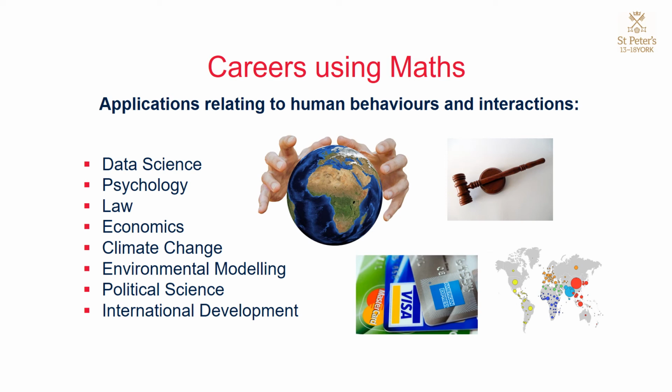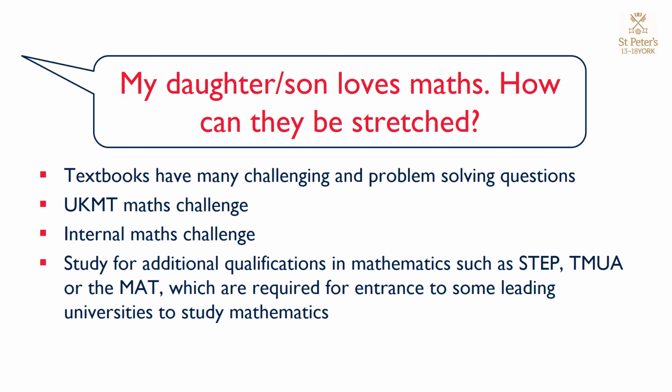I'm sometimes asked about extension work. The A-level course itself is very demanding, particularly in the second year of the course. And obviously there is the opportunity for students to enrol on the Further Maths course. The textbooks are all excellent with many challenging questions that students can look at, as well as the prep that is set. Therefore, we would like students to be looking at more questions and do some of these perhaps in their study periods as preparation.